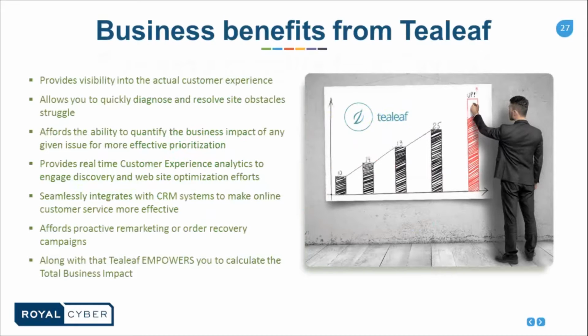Talking in terms of business benefits, here's what Tealeaf would do for you. Tealeaf would provide actual visibility into the customer experience, so you could see the session just as the customer did on their website. You can then analyze, diagnose and resolve site obstacles related to the struggle. Also, Tealeaf affords the ability to quantify the business impact of any given issue for more effective prioritization. It also provides real-time customer experience analytics to engage discovery and website optimization efforts.